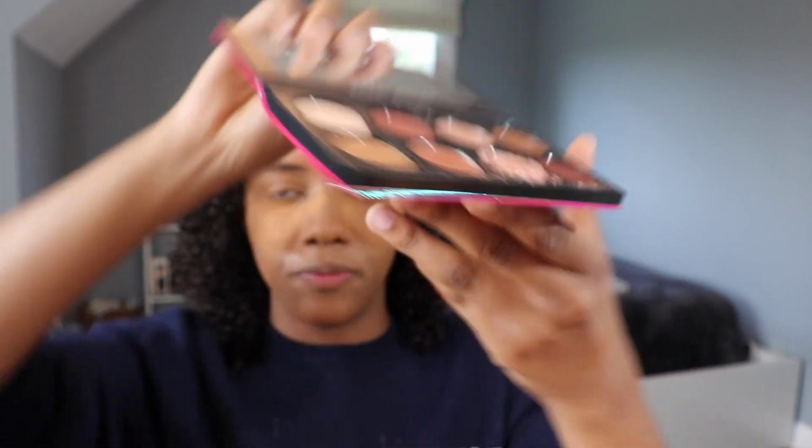Now, Bobbi Brown. Another one of my favorite designers. I squeeze it out of my dad every time I go to Ulta. He's such a sucker. Now for the eyeshadows.